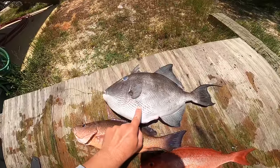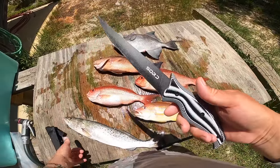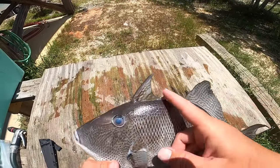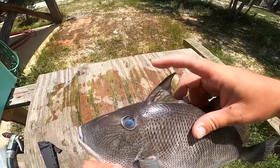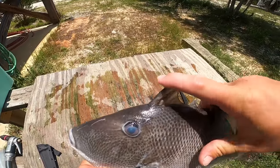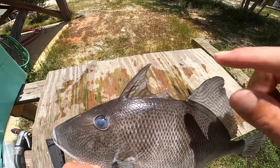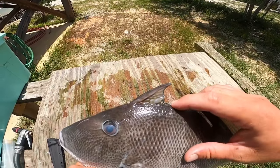Let's go ahead and get into this trigger fish real quick. I do have my Sword 7-inch fillet knife. So trigger fish have a really big head. They call them a trigger fish, which you've seen this probably multiple times. I've showed this a lot on my video, but if you have not, their front dorsal fin is very stiff. You cannot press that down. I am pressing down pretty hard. Can't press it down. So it has a trigger to get down right there. So see, that's why they call them trigger fish.